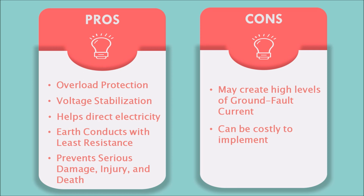These are the main reasons why a grounding system is necessary in homes and especially in buildings. That is what an electrical grounding system is all about.